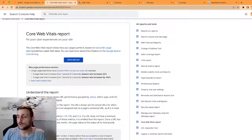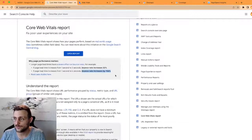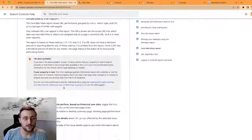And just to comment on why this is so important, if your load time for your pages increases from 1 to 3 seconds, then bounce rate increases 32%. And if your load time increases from 1 second to 6 seconds, bounce rate increases by 106%. So double the bounce rate. So that's a lot of people who you might be losing, and these are less visitors and less buyers. So it's super important.